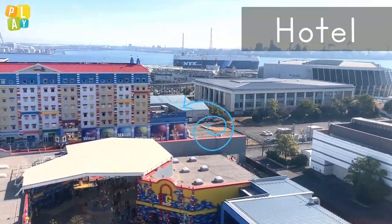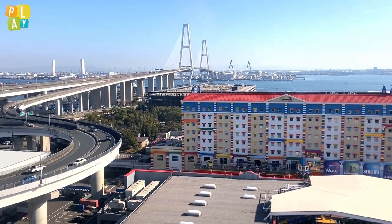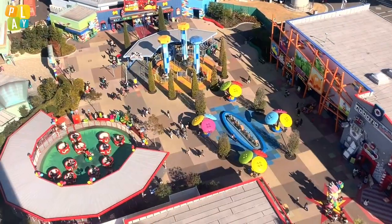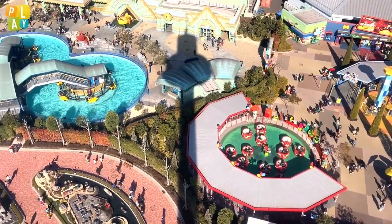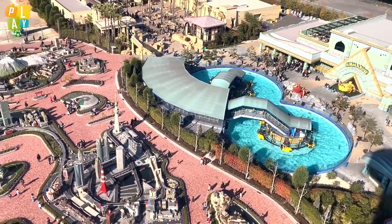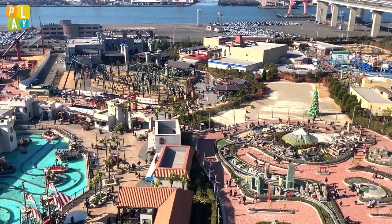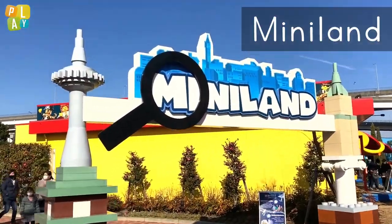Look, there's the Lego Hotel, which is where the aquarium is. You can also see great views of around Legoland. Over there, you can just about see Lego City. We couldn't wait to get down and explore Legoland ourselves. First up, Miniland.